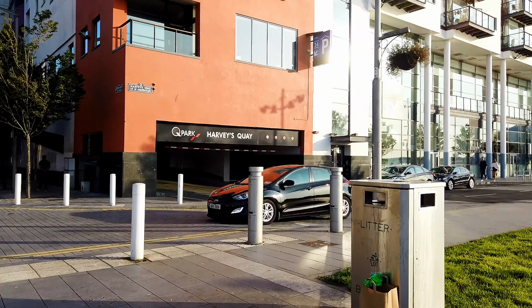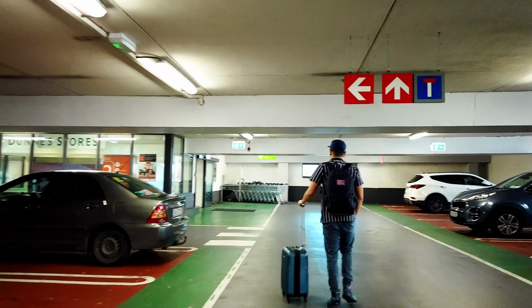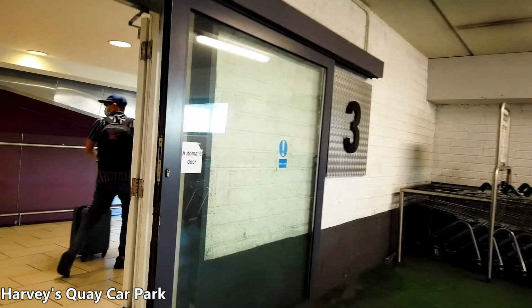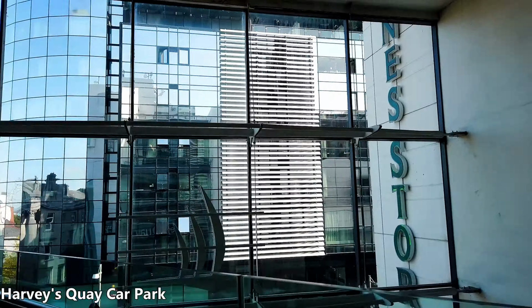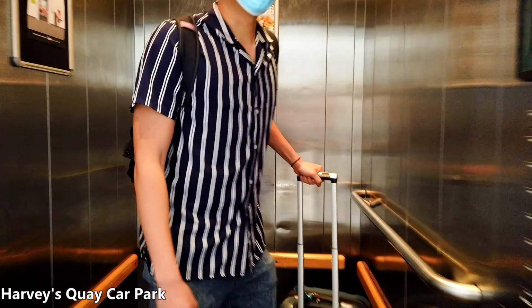But before we show you what's inside this luxurious boutique hotel, let us show you where to park your car first. The parking is at Harvey's Quay Car Park, just across from the hotel. It has a reduced price of 10 euro per 24 hours if you're staying at the hotel.